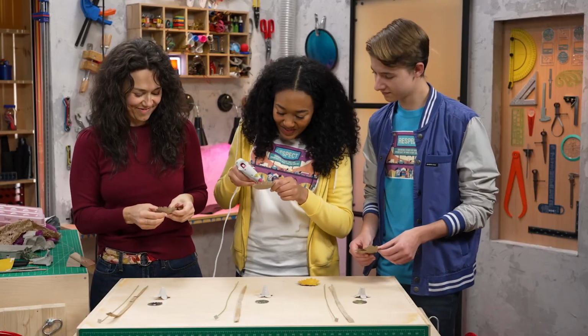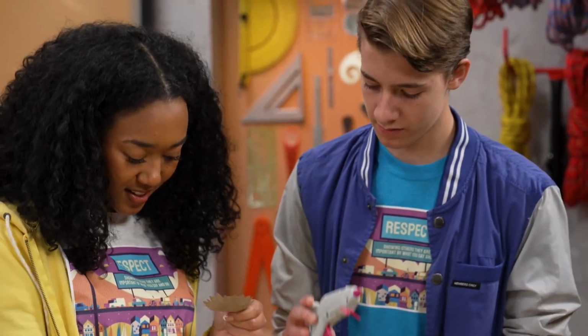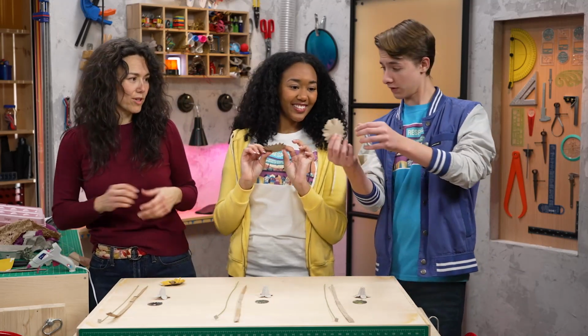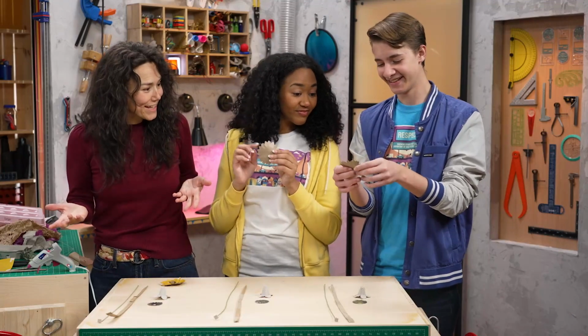Oh, I'm so excited to make glue. Here you go, be careful. Thank you. Awesome. We'll pass this back down. We're gonna glue some more though. How do you feel? I think mine's looking really good. It already looks like a flower, right?